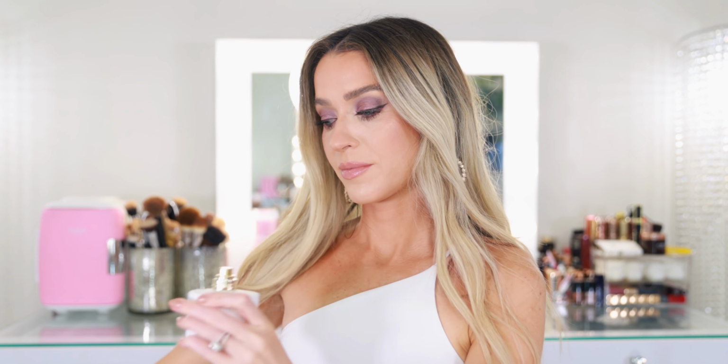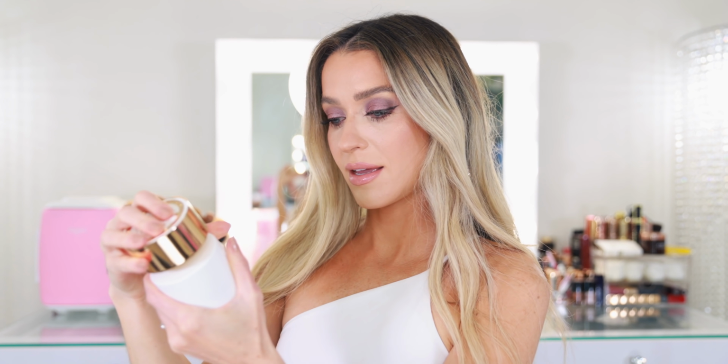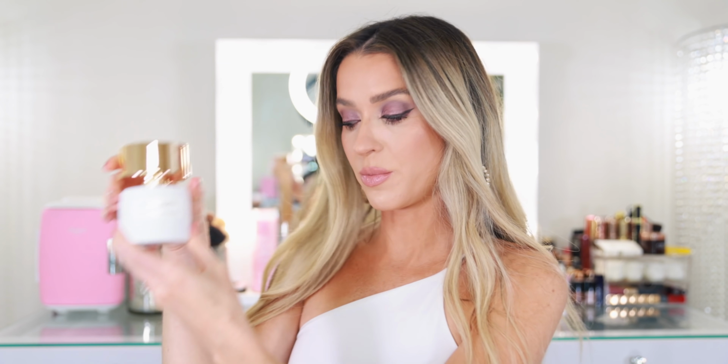I don't have anything on this hand, so I'm going to spray Cassiopeia. I can't get over this bottle. I think that is so beautiful. And the very last perfume I have today to unbox, this is Blossom Love from Amouage.